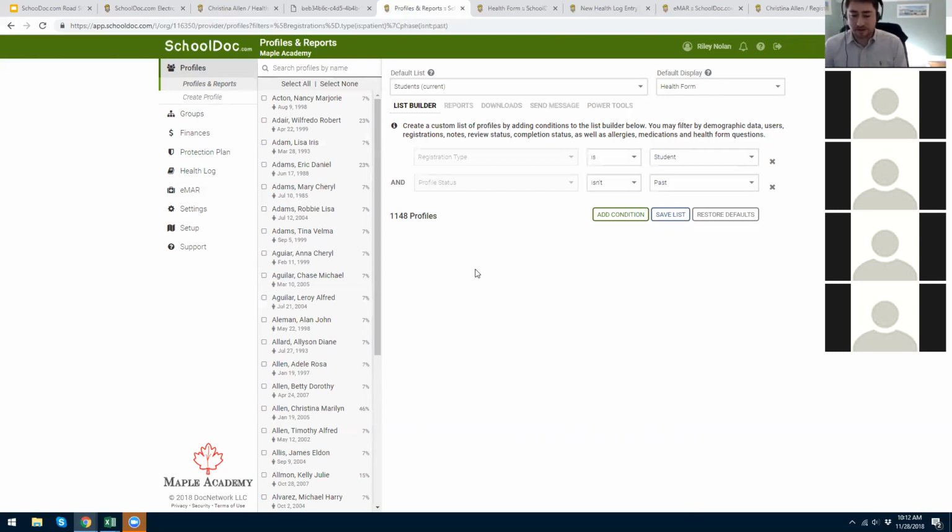To give you another example, maybe you have administrative staff that need to be able to go in and view information like emergency contacts, but they shouldn't be able to edit or change anything. We can also set up that level of permission. It's completely up to you in terms of the roles that you want to set up, but that's how it works in the system.